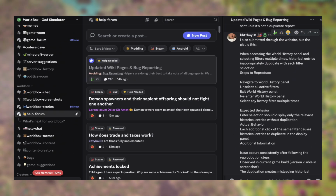You can go to the Roblox official Discord server, go to their help forum, and there is an updated wiki page and bug reporting where you can actually report bugs if you find a problem in the game and want to report it. You can report it over here, or you can tell one of the helpers and stuff like that. That's pretty much going to help them fix the game faster.